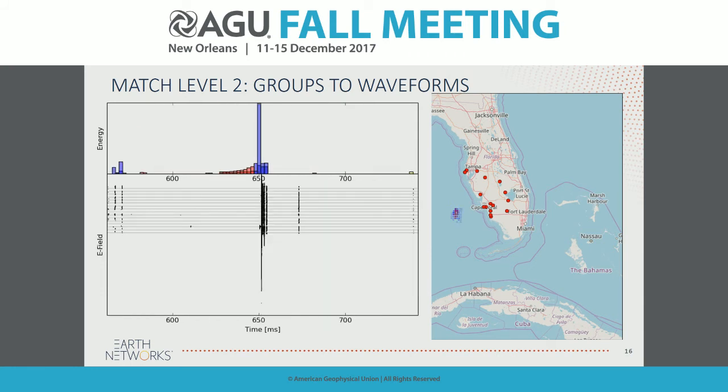Here's another example, also fairly interesting. It's in about the same place, and so over on the right, those red dots are the 15 stations that are nearest. Here we have an ENTLN spheric that appears to have no associated GLM group, and right before this really bright group here, we have a slow increase in optical energy, and there's no electric field spheric associated with it at all. I don't know exactly what's going on at this point.